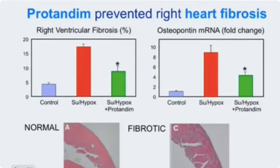The graph on the left shows the amount of fibrosis in the hearts of these animals. They were treated with, here, a chemical that caused pulmonary hypertension. That's also a word you heard earlier this afternoon. Pulmonary hypertension puts a strain on the right side of the heart that pumps the blood to the lungs to get reoxygenated back to the heart, and the left side then pumps that reoxygenated blood to every part of your body.